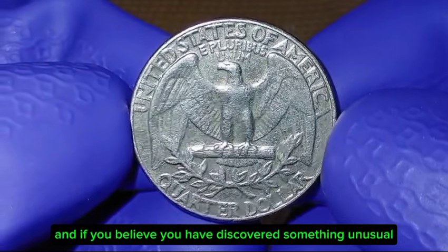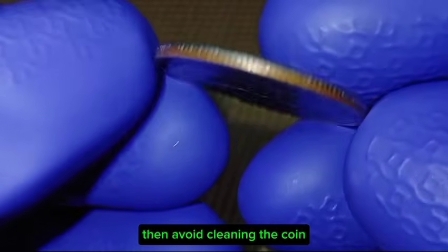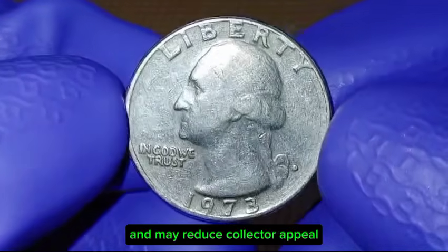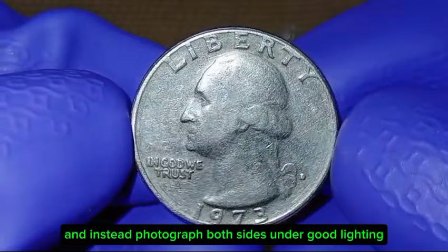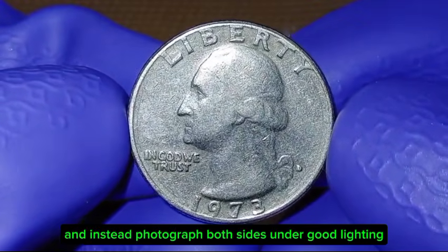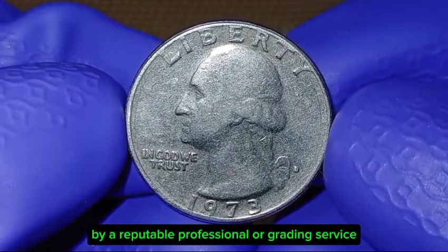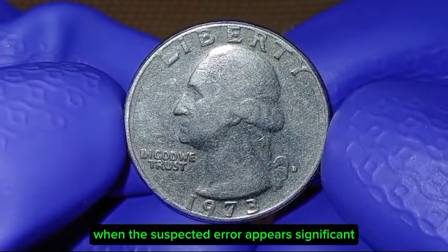And if you believe you have discovered something unusual, then avoid cleaning the coin, because cleaning can permanently damage the surfaces and may reduce collector appeal. And instead photograph both sides under good lighting, and consider having the coin examined by a reputable professional or grading service when the suspected error appears significant.